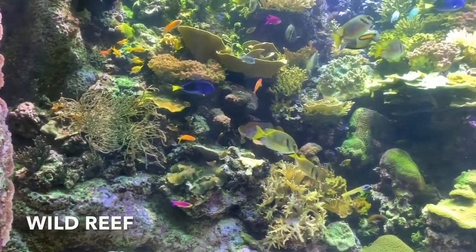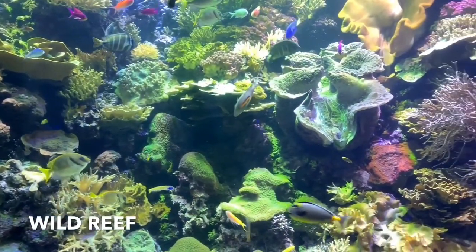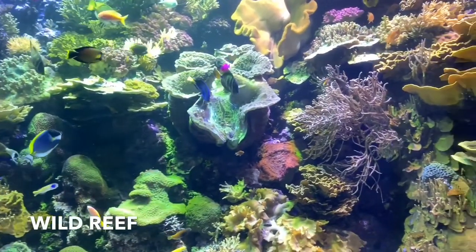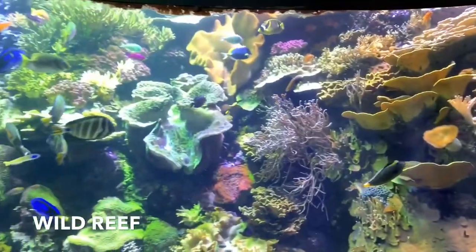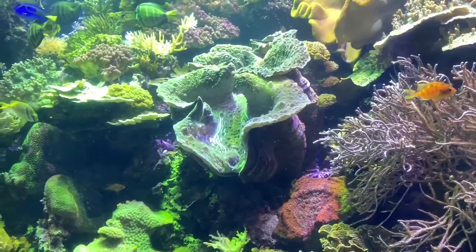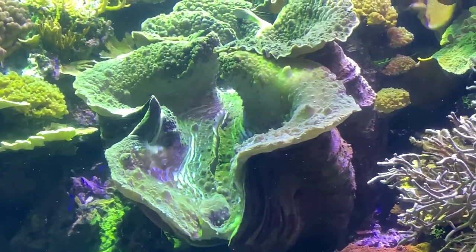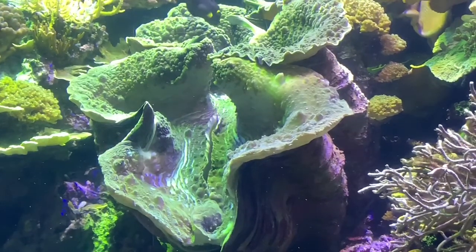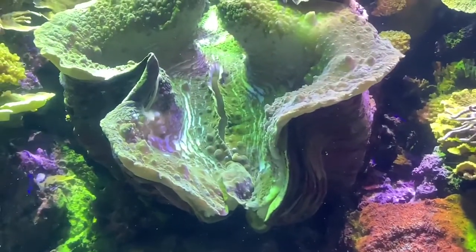Finally, we come to the pièce de résistance, Wild Reef. I almost didn't see this because at this point, we had been at the aquarium for several hours. My feet were killing me. I was starving. And then we saw this little sign. So we decided to give it a look. Well, talk about amazing. I can't say enough about this. And I'll show you some of the footage I got and just let you enjoy it.